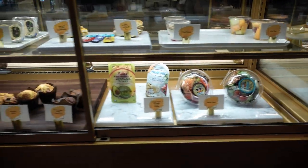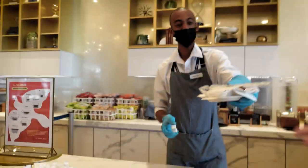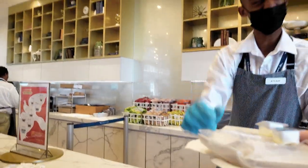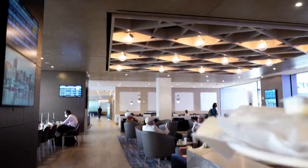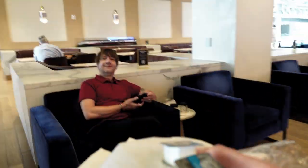One of the many perks of VIP lounge access is free snacks and beverages. Thank you so much. Is that butter? Yes. Oh, thank you, I appreciate it. Have a good one. Your toasted bagel with butter, sir. Thank you. And I got a pain au chocolat. This place is very nice.